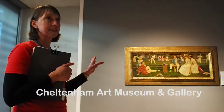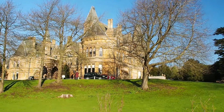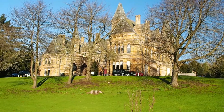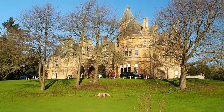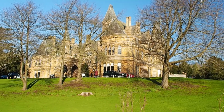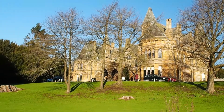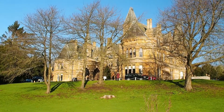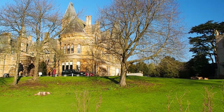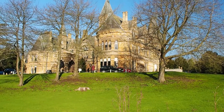But this is supposedly the first ever painting of tennis. This is the beautiful Eddington Palace, a wonderful luxury hotel with history that goes back hundreds of years. The Shirley family that was the original owner can trace their ancestry back to 1066 when the Normans came.